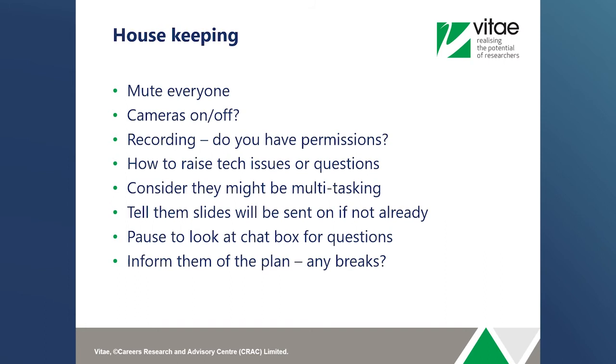If you're recording, do you have permissions to do this? So sometimes when I've presented for other universities, I haven't had permissions to record. So you need to check that beforehand. How to raise tech issues or questions.